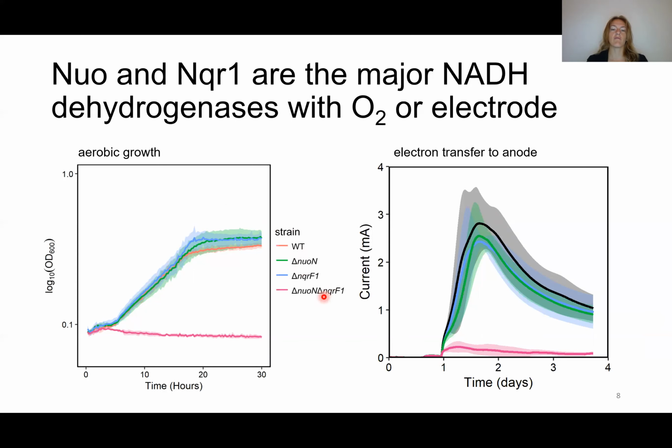But when both of those have been deleted, which you see in the pink line, the strain can no longer grow in aerobic minimal medium.